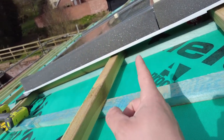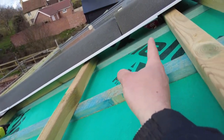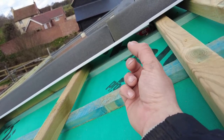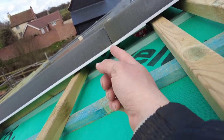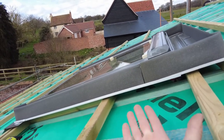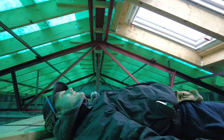Now, round the side here, you see there's a batten on the side there, and there should be one here, but there's not. And just inside there, there's a foam strip that you pull off and it expands to obviously complete the insulation. But there's nothing for it to push against because it's missing. So now I need to take off all of this flashing just to put this one little bit in. Why wouldn't you just do it in the first place? Oh, for fuck's sake.